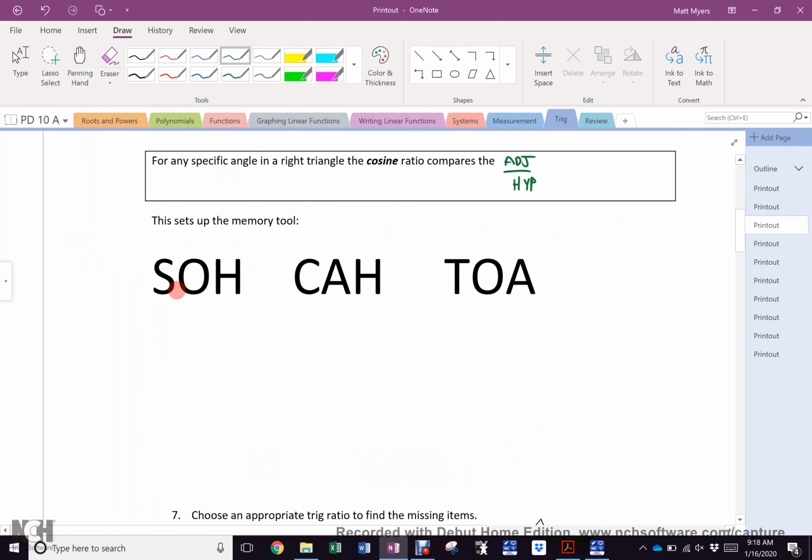All you have to do is remember that fake word. You've all seen it before. You know it to death. Sine, opposite, hypotenuse, cos, adjacent, hypotenuse, tan, opposite, adjacent.